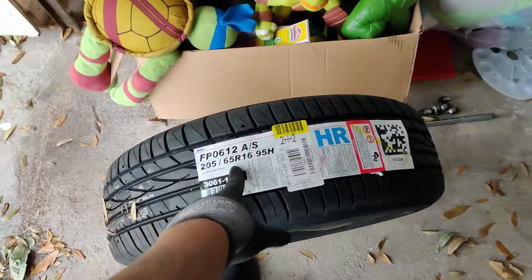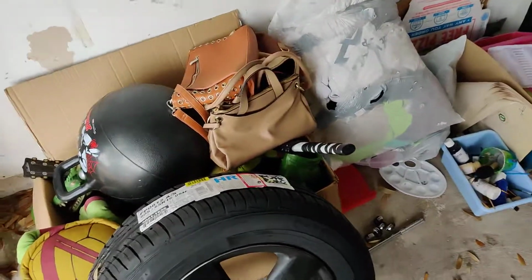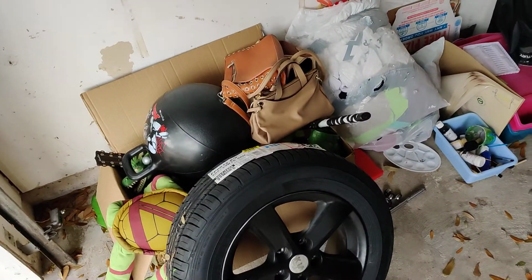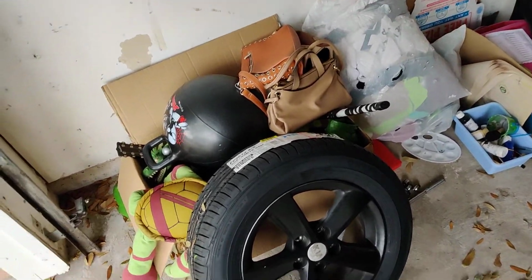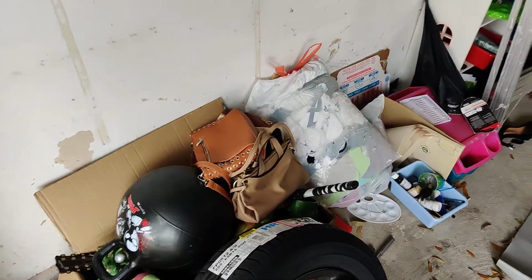Just got these tires. These are 205/65R16s, finally. There was a big issue, I'll explain it. It was with Amazon. The tires that I got before weren't the right ones. Sent them to Amazon because they were mounted. They don't want to take them back. So now we're dealing with trying to get our refund there.